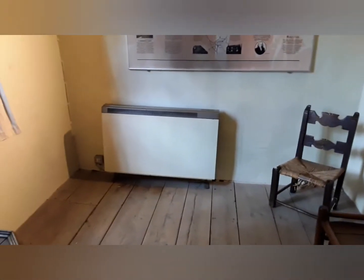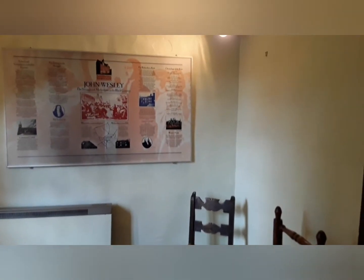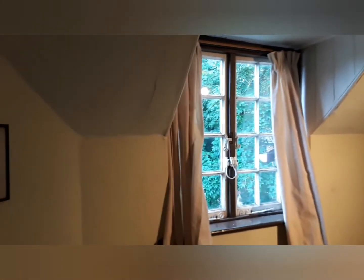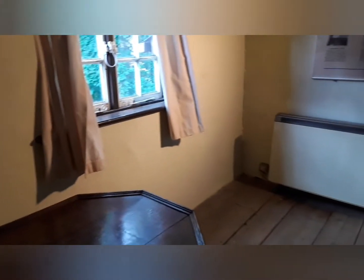I'm sure they didn't have the electric storage heaters in the 1750s. This room may well have been Francis's bedroom. We don't really know, but as there is only 2 rooms upstairs, and they only had the 1 child, Francis, by this point, it's likely that this was Francis's bedroom.